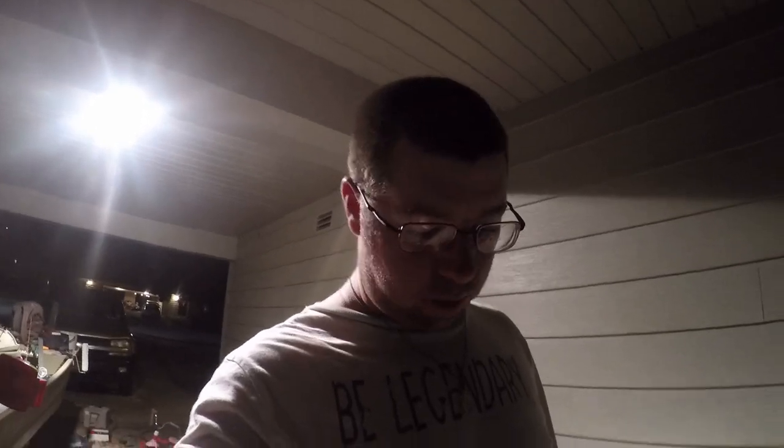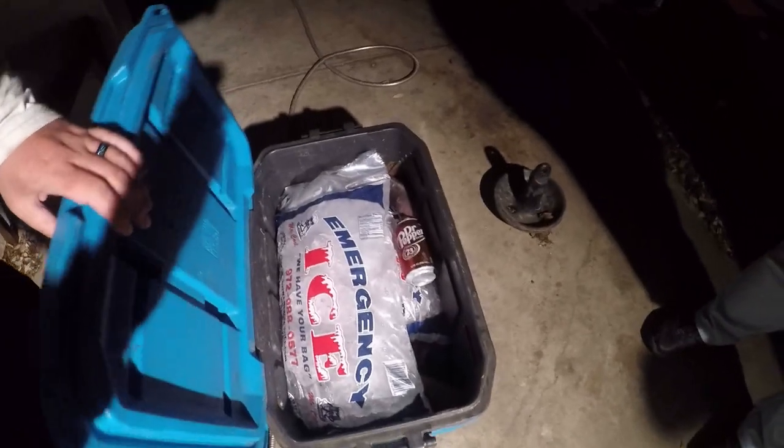We're back home. It's about 9:30, almost 10. I'm gonna clean these fish tomorrow. As you can see, I do have ice on them. Two bags of ice. There's the gar. There's catfish down there, if you can see him.